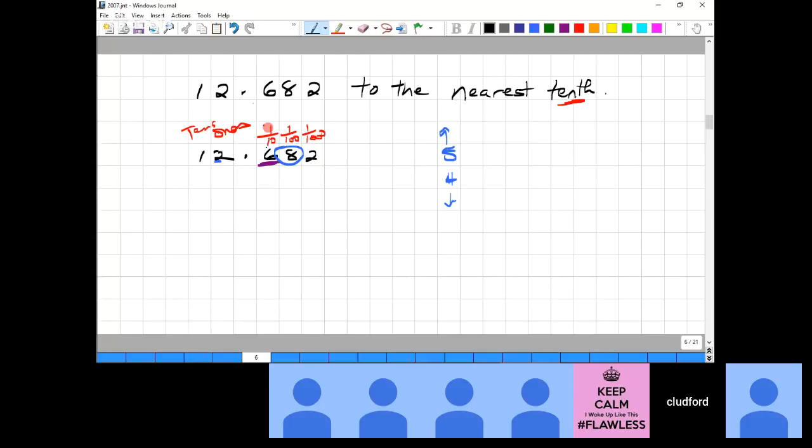We add 1 to the digit to our left and put 0 for the rest. Okay, so I'll keep my whole number 12, point, and add 1 to the 6. This becomes 7. And we can put 0 for the rest if we want to hold those places. All right. Of course, we know that this could easily be rewritten as 12.7. Okay. Because 12.7 and 12.700 are actually what? Equivalent. The same thing. All right. Let's look at 12.7 and 12.700.